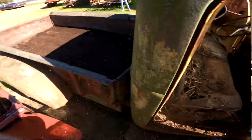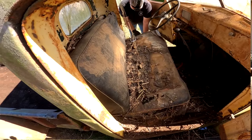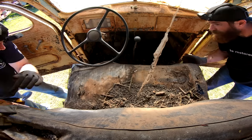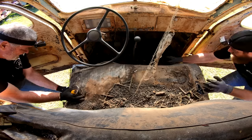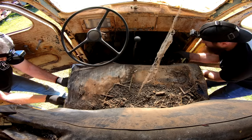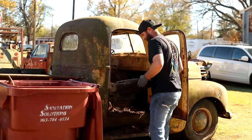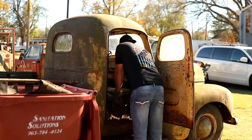Figure just get what we can and then get a vacuum or pressure washer. May have to get a vacuum after that big old pile of turds there. Well, this seat don't fold down, does it? Just probably pull forward, but it's probably so rusted it don't even do that. I think I'm just gonna get it out on the ground and then work from there.